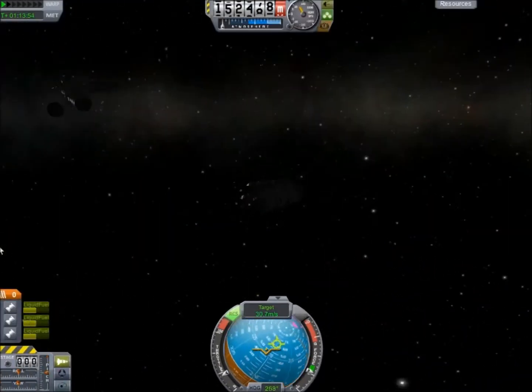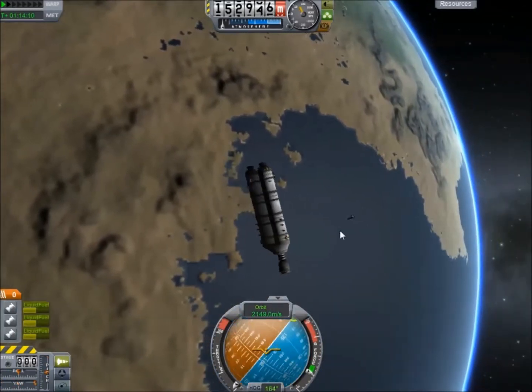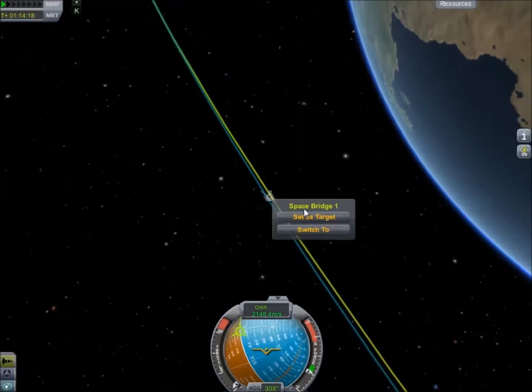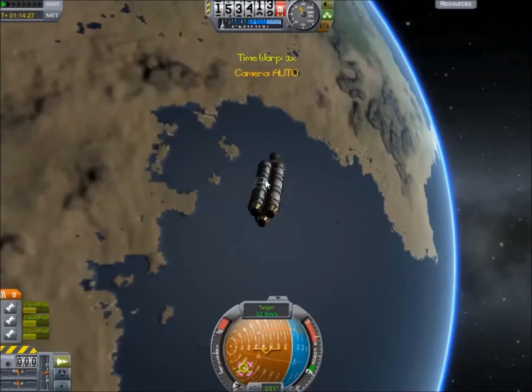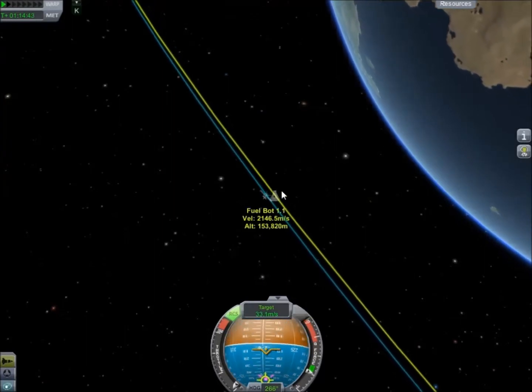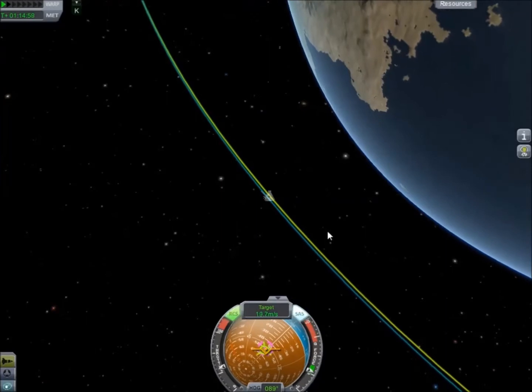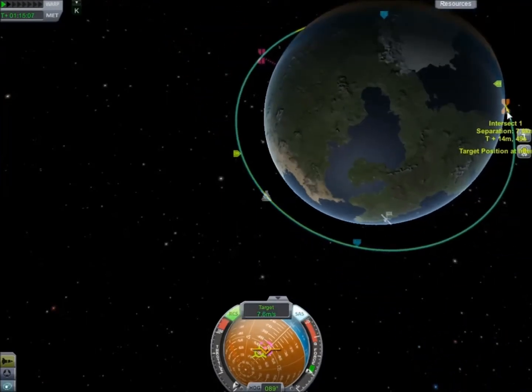What's going on? Oh, whoa! And it blew right past me at a steaming 20 meters per second, so I lost control of the spaceship for a little bit, but we've got it back, and we are going to make this rendezvous. I promise. It's going to happen.